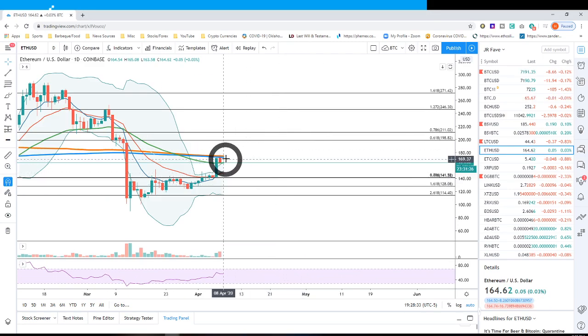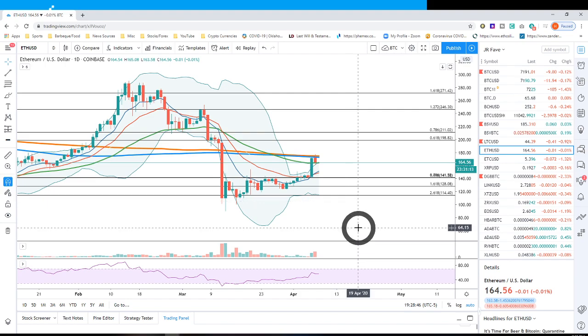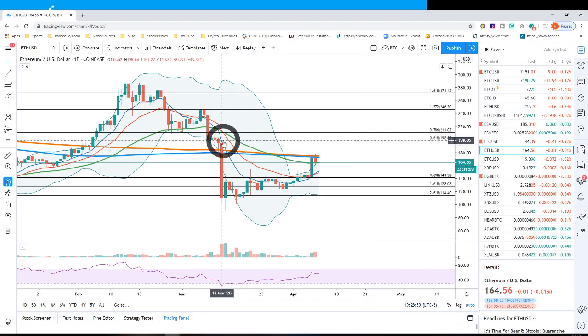All right, ETH, Ethereum, testing the 200 and the 233. Watch this very closely. If it starts to pull back off of it, then we know what can happen. That could drop all the way back down into here. If it can break above and get up and retest this big red stick right here, maybe a pullback to the 200 and 233 right there, maybe a pullback to it and then go higher. That would be something to watch.